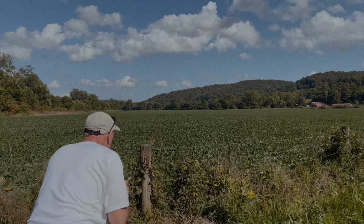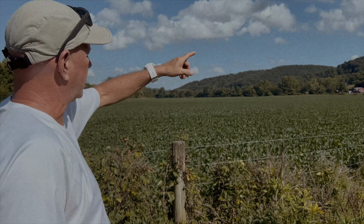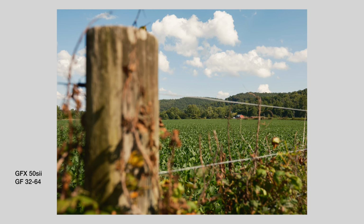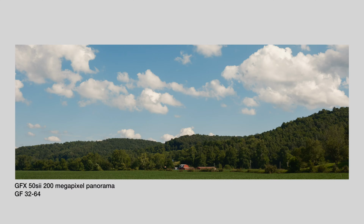Kurt, talk to me, what are you seeing over here? Oh, there's great clouds, and you got this green, beautiful ridge and stuff. Little soybeans in the front, fence posts, and some viney stuff on the posts. There's a whole lot of texture and a lot of stuff going on there. That's just really cool. Doesn't take much to make me happy.